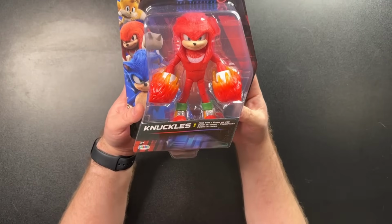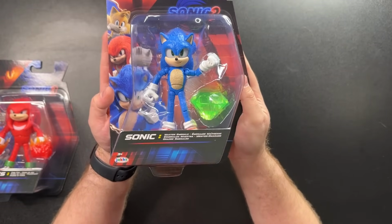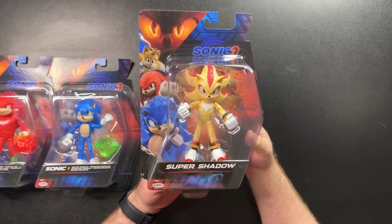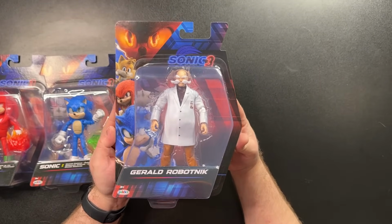First, we got Fire Fist Knuckles, which I know they're technically called the Flames of Disaster. However, Jakks Pacific called them Fire Fist. So I'm excited to see how this looks. Next, we got Sonic with the Master Emerald. I'm happy that they just didn't call it an Emerald. They actually called it the Master Emerald, so good on them. Then we got Super Shadow. This is one I really had a hard time looking for, but I'm happy we finally have him. And last but not least, we have Gerald Robotnik. Let's go for Sonic and Knuckles first, save the best ones for last, and go from there and compare it to the other figures.